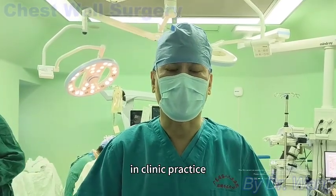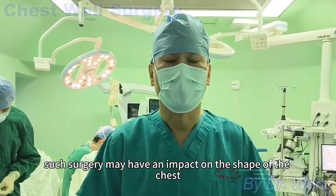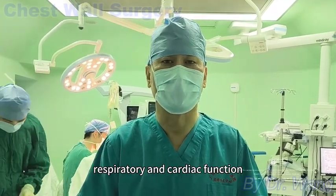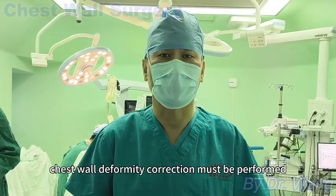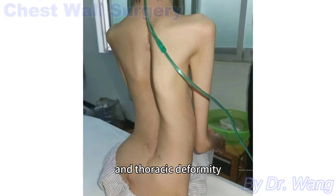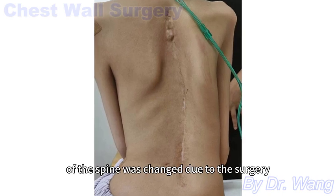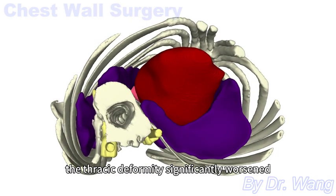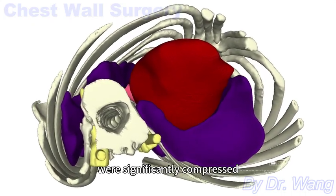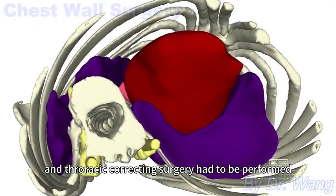In clinical practice, many patients first undergo spinal surgery. Such surgery may have an impact on the shape of the chest. If the thoracic deformity occurs and affects respiratory and cardiac function, chest wall deformity correction must be performed. This child had severe scoliosis and thoracic deformity. Although there was no dyspnea in the early stage, the shape of the spine was changed due to the surgery, the thoracic deformity significantly worsened, and the heart and the lung were significantly compressed, and the resulting symptoms appeared, and the thoracic correction surgery had to be performed.